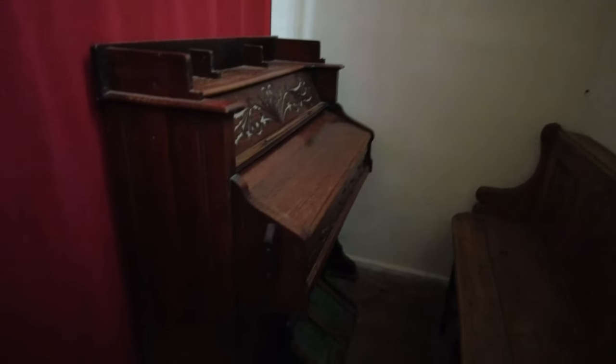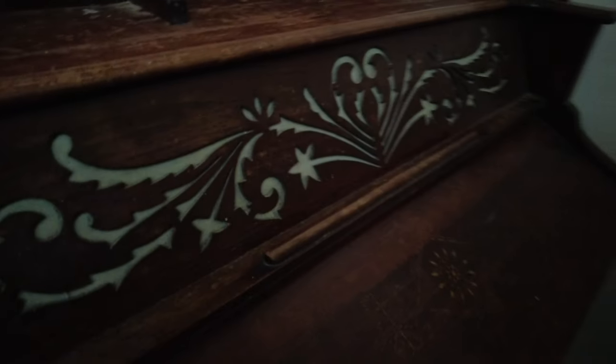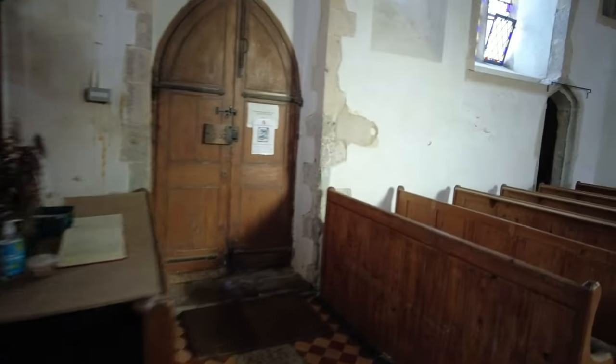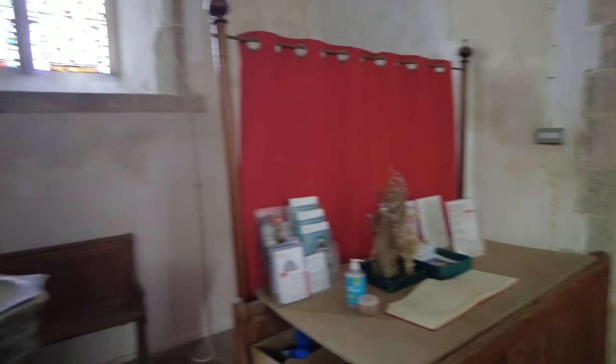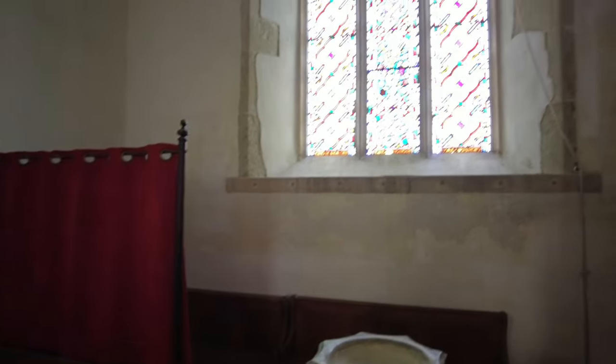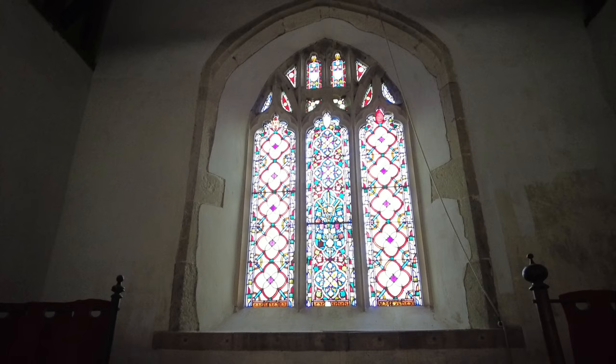Really old organ there. Really old, some inlaid. Very old. When I watch this in my twin brother's videos, I always thought something was going to jump out from behind those screens at night, or at least see something like a shadow figure. That's a beautiful stained glass window. You don't get to appreciate it at night time.